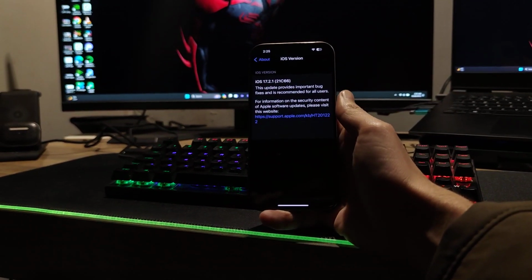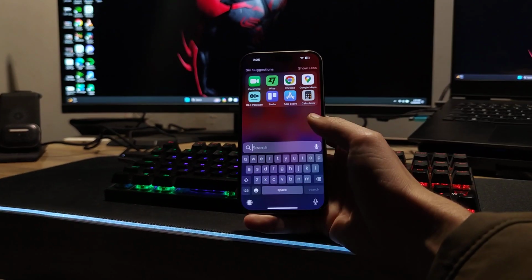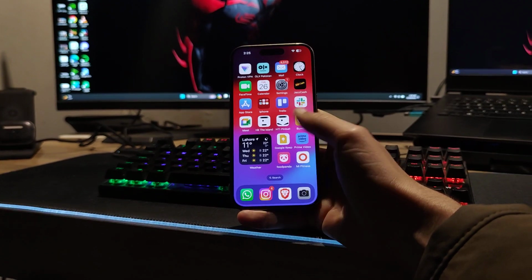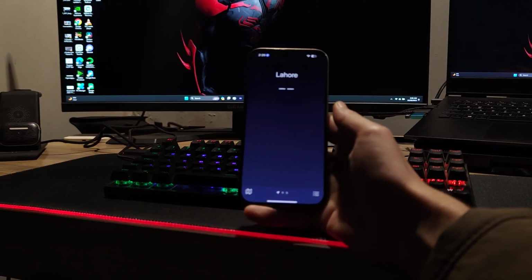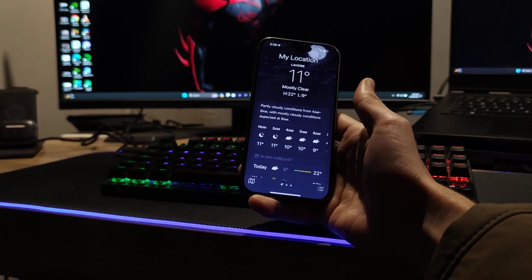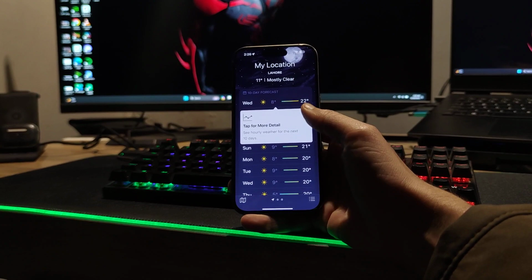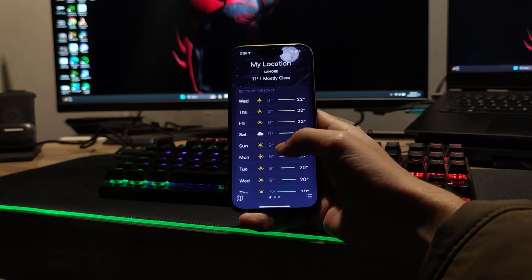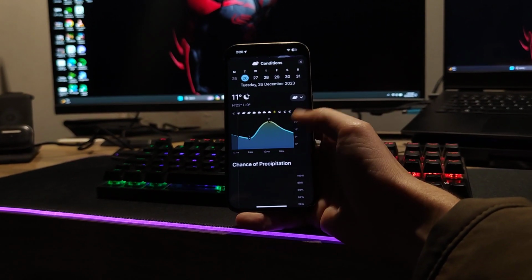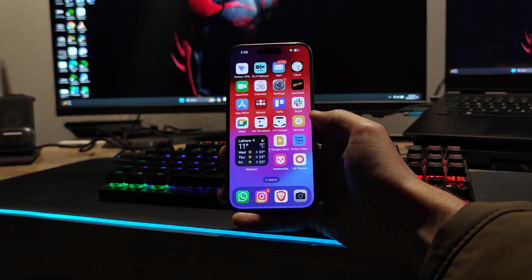So these updates bring nothing, just nothing. They just make the phone smoother. Basically, there were some problems in the weather application. Sometimes the weather application says that it's unavailable to judge the weather, but now it's much more precise and has more detail in it. As you can see, if we click on that, you can see more details in the weather application and many more things.